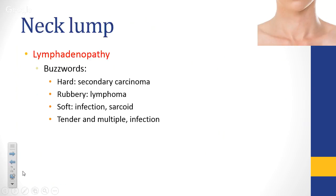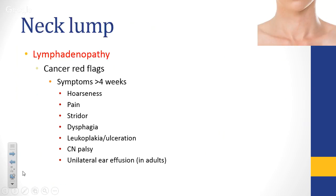There are some buzzwords that you should know about though. When a lymph node is hard in a question, it's usually a secondary carcinoma. If it's rubbery, it's usually lymphoma. And if it's soft, tender, or multiple, then it's probably an infection. Cool. Okay, these are some red flags for cancer.